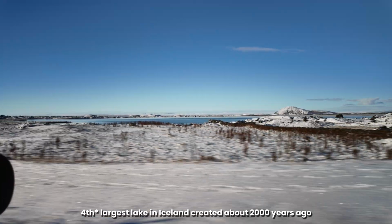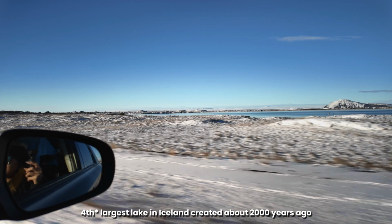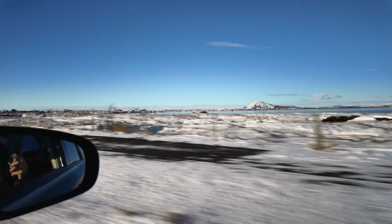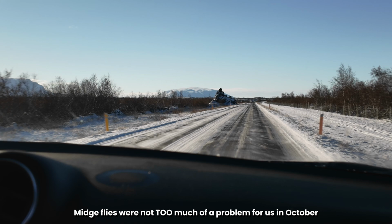So Lake Mývatn is actually the 4th largest lake in Iceland, and it was created about 2,000 years ago. Its name actually means midge lake, which is the critters you'll find here in the summertime. These guys can give you some gnarly bites. So if you are headed to this area, make sure you have a lot of bug repellent.